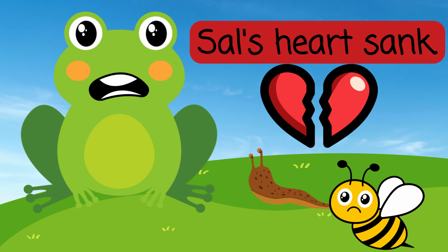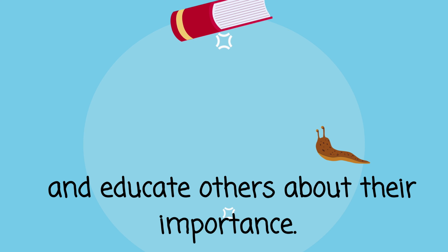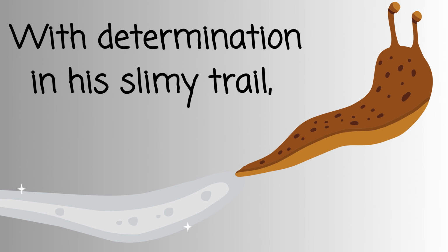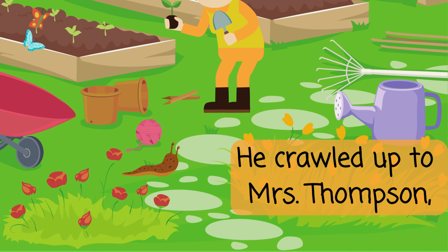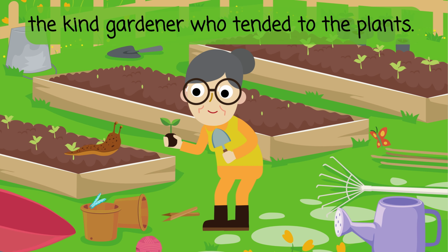Sal's heart sank. He knew he had to do something to protect his slug friends and educate others about their importance. With determination in his slimy trail, Sal set out on a mission. He crawled up to Mrs. Thompson, the kind gardener who tended to the plants.